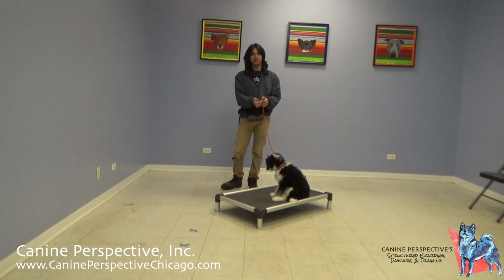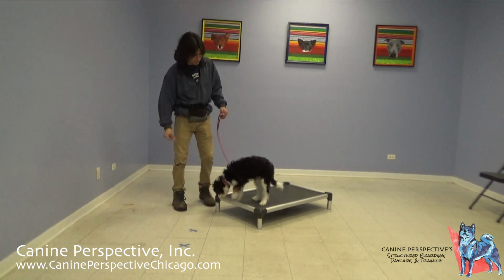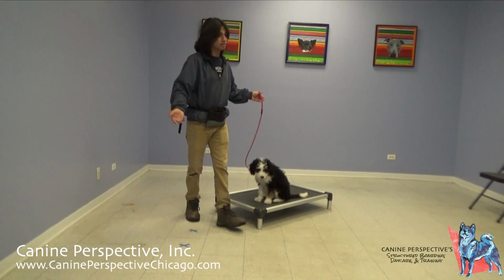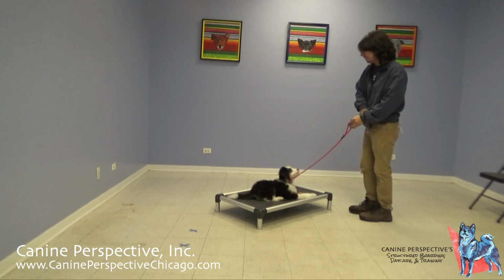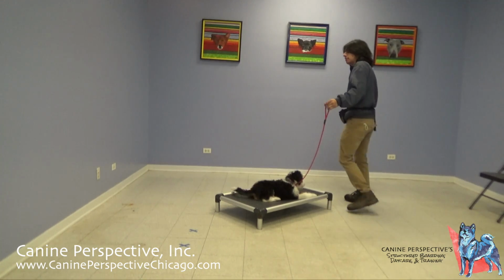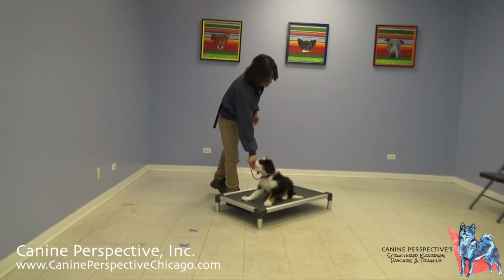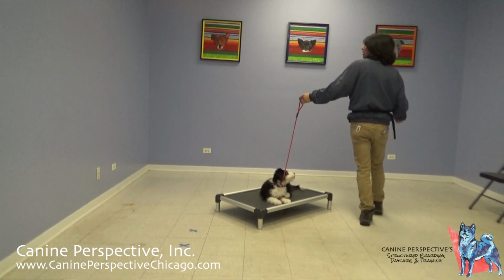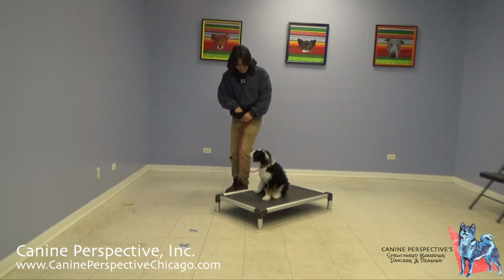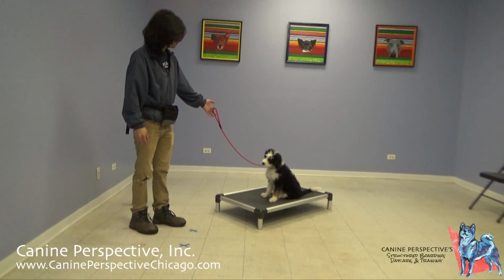So if the owner wanted to clicker train, the dog already knows the clicker means something over here, so it must mean the same thing there. My yes might sound different from the owner's yes. They might have a higher pitched voice, like Maddie has that higher pitched voice, and I have it lower. I'll whisper it to try to match it, because I can't reach that high. Yes.